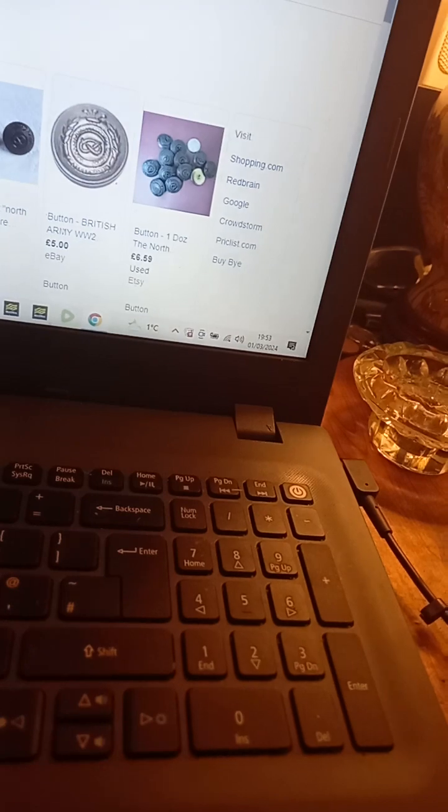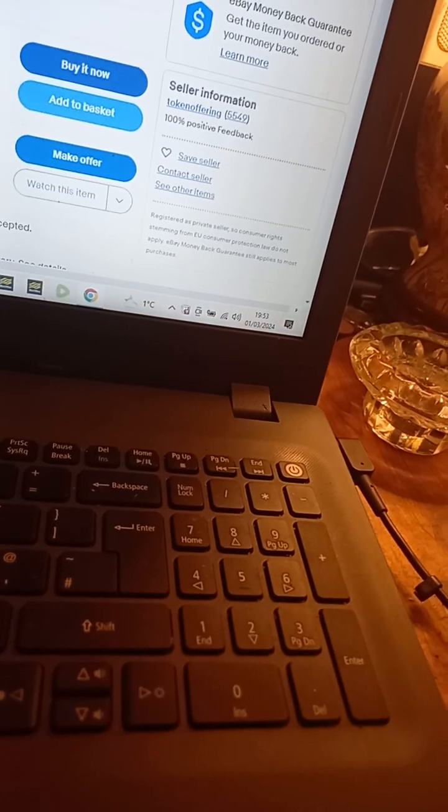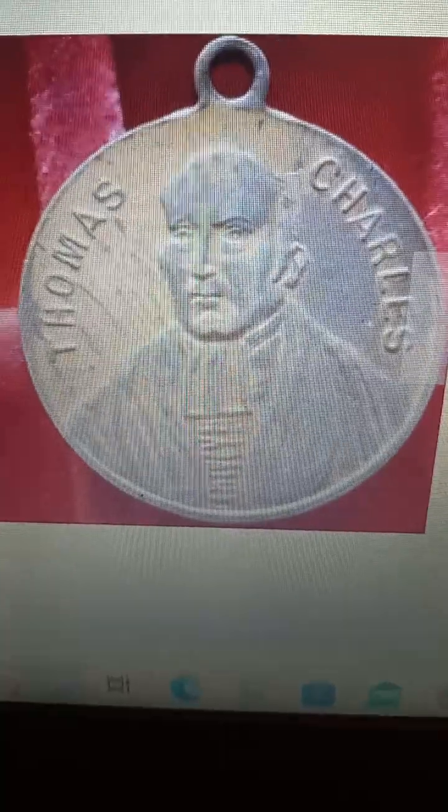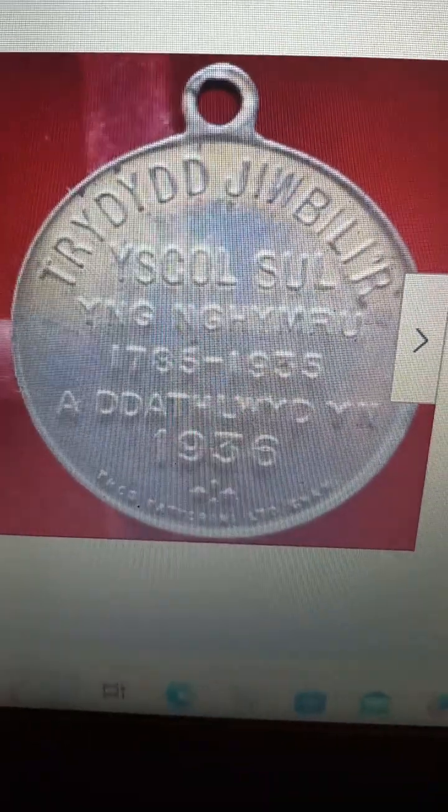And I'll show you the picture I found on eBay. Oh, no, not that one. No, that one. Here we are. That's Thomas Charles. And there's another medal, very similar, which would have Robert Ratres or something. Robert Reichs, 1930. And Thomas Charles, 1936. And the opposite side is that there.